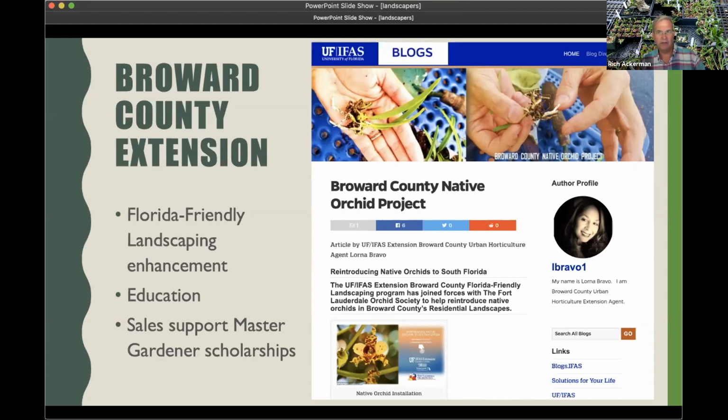But through the extension, with the supportive extension, we're going to be selling kits to homeowners, and we'll have little educational workshops, and we'll have a drive-through to pick stuff up. So we're really excited about that. The sales from this project are going to be going into a scholarship fund for the Florida Master Gardeners in Broward County. So Lorna has been establishing a scholarship program. This year is the first year we have scholarships. Our Orchid Society has endowed one of the scholarships that exists, and this project will hopefully generate revenue for them so they can support more scholarships for the Master Gardener program.